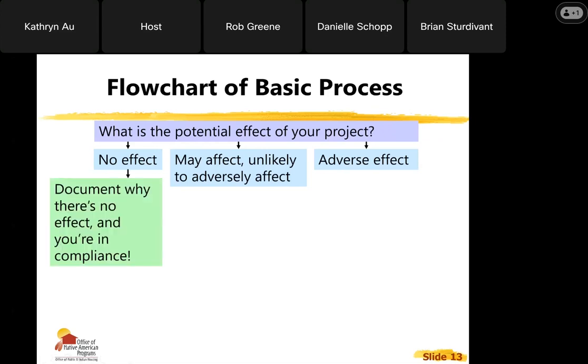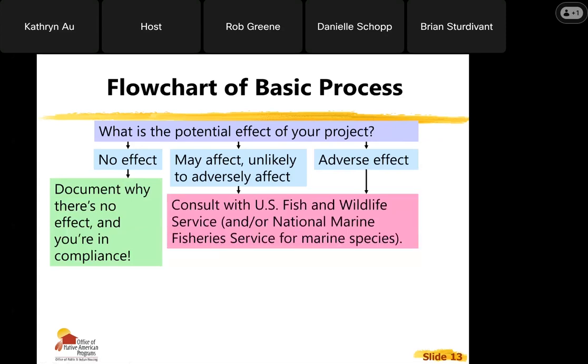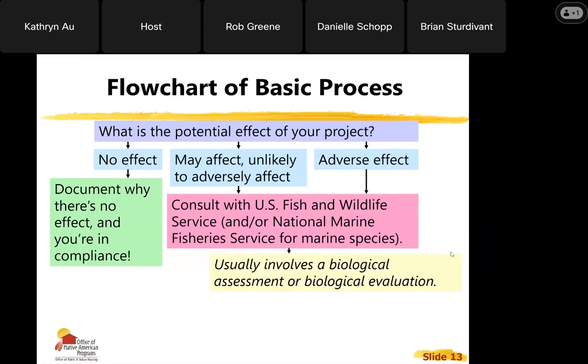If you have a no effect finding, you document your reasoning for that and any supporting information, and then you're in compliance. If you have a may affect or potential adverse effect, either way, then you would consult with the managing agency, either U.S. Fish and Wildlife Service or the National Marine Fisheries Service, if you're talking about marine animals. And that consultation usually requires some type of biological assessment or biological evaluation performed by a qualified individual, someone who can survey the site and see what habitat is present, vegetation, soils. Are there signs of the species there, or is it suitable habitat for them? So there'll be an official survey, or what they call a biological assessment or biological evaluation.